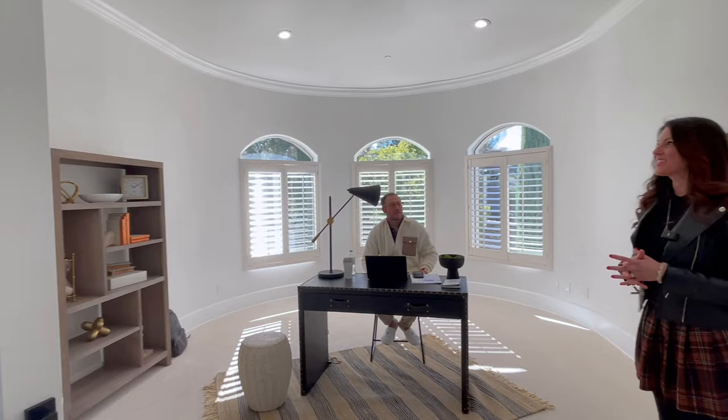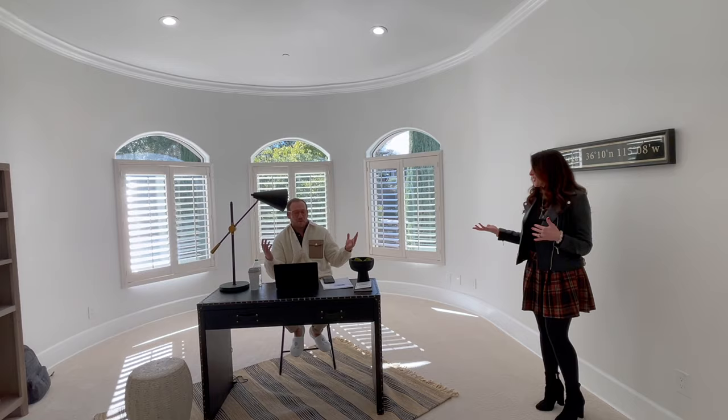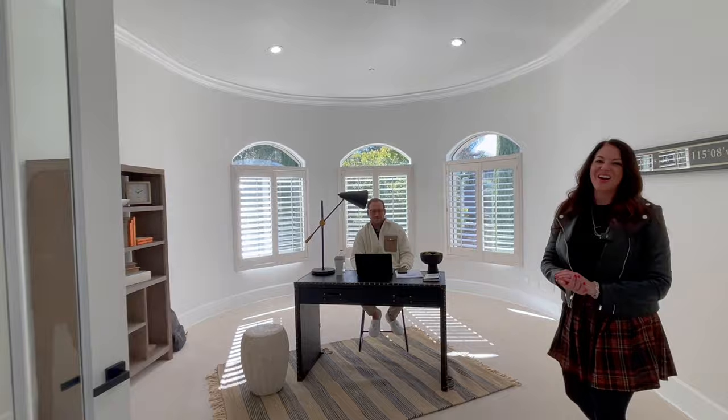I mean, look at all the light that Jordan's getting while he's working on his computer. I love the circular ceilings in here. It just has such good energy to do your work. I'm sure you're loving it. Yeah, not a bad place. Yeah, I'm sure. Thanks for letting us come in and film. All right, moving on.